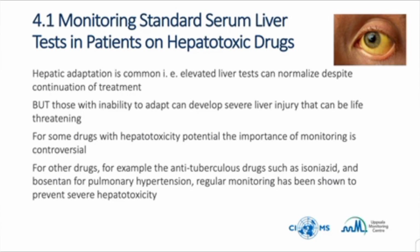For some drugs with hepatotoxicity potential, the importance of monitoring is controversial. However, as I mentioned earlier, for the anti-TB drugs such as isoniazid, and bosentan for pulmonary hypertension, regular monitoring has been shown to prevent severe hepatotoxicity.